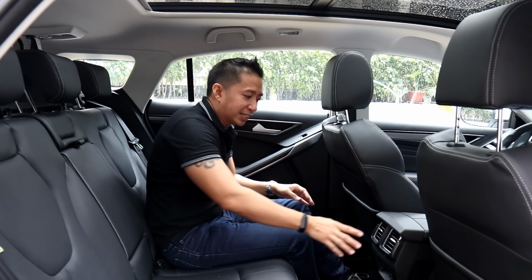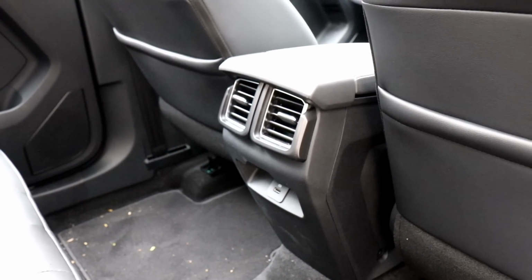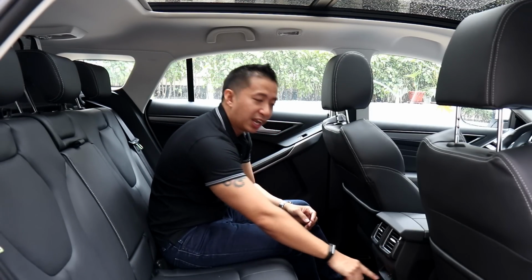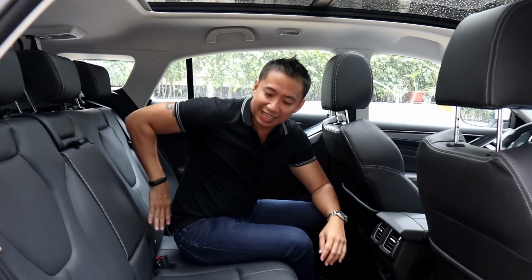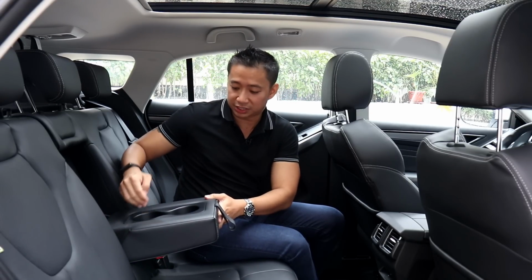This Trend also has the same dual rear aircon vents here, the all-important rear AC vents because we live in a tropical country. You also have a USB charging port here, the same one found in the Territory Titanium. You also have ISOFIX anchors here that would make Kako happy, and you also have a center armrest with dual cup holders over here for your drinks.